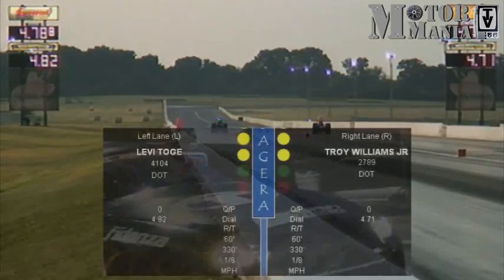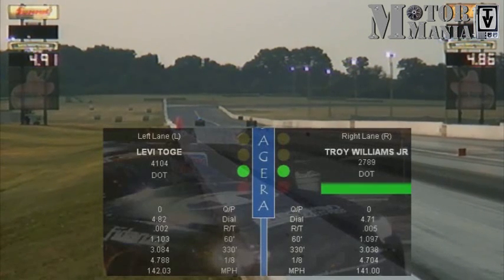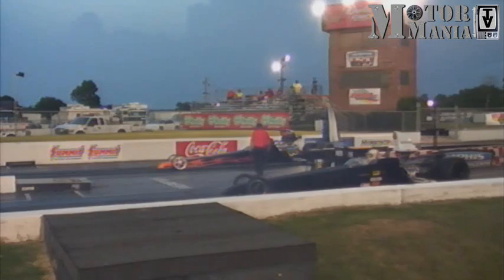.002, 005, Williams takes the win. They go to the next round. Levi have a chance at a buyback. A lot of breakouts in round number 1. Charlie Coates and Ryan Dillman.